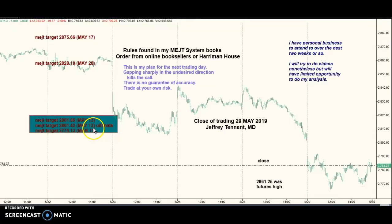One from May 13th, 2801.42. One from March 11, 2776.13. We have to add this one, 28.10. So what are the chances these numbers are going to print at some time?